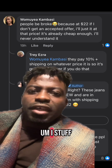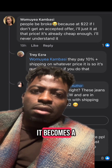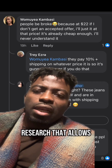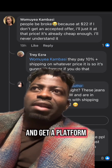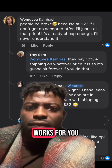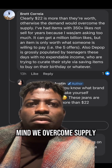The stuff on my Depop, I don't cross sell on other platforms, just on my website, just because it becomes a headache to manage. But there is an application out there, if you do research, that allows you to manage it. It's just that if you sell on one platform, you've got to delist on the other platform. It just gets messy sometimes. So pick whatever platform works for you. Now, somebody else says that clearly $22 is more than what otherwise the demand will overcome supply.